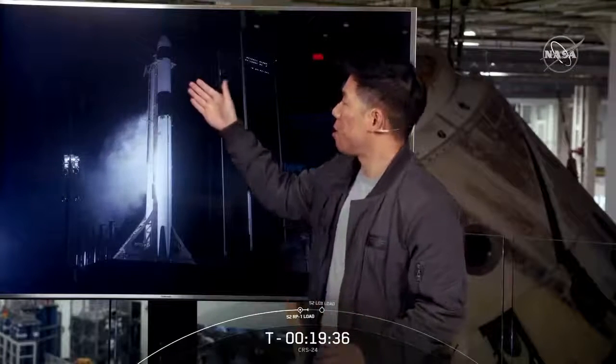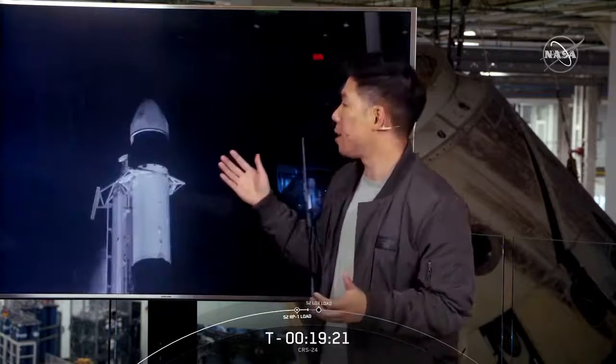Above the first stage is the second stage. It has a single Merlin vacuum engine, which ignites after the first stage separates. The second stage is what will carry Dragon to its intended orbit, allowing the spacecraft to eventually rendezvous with the International Space Station. And speaking of Dragon, it is sitting at the very, very top of the rocket.